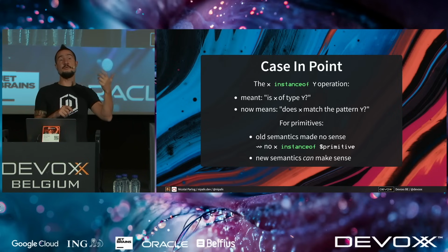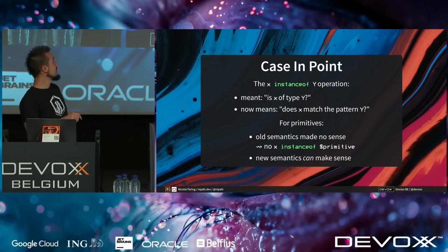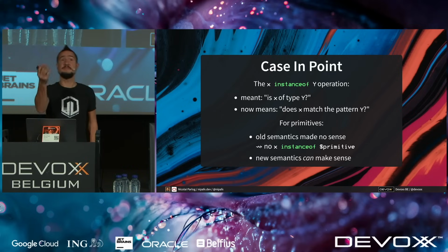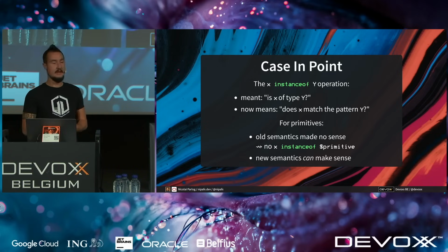But you can do more with instanceof now, right? You can say, well, I already know it's a user, but I just want to take it apart really easily. So instanceof no longer means, is it of that type? It means, does it match that pattern? And that pattern might just be a type name, and then basically, does X match type Y? You get the same meaning. But if it says, does X match the pattern, can this be deconstructed into these kinds of components, then you get a different meaning, right? So instanceof evolved its semantics.